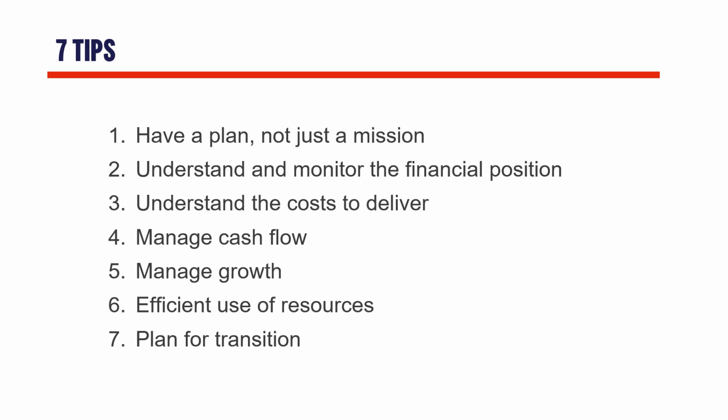Understanding your cost to deliver on your purpose or mission assists with budgeting and allocating income, as well as managing cash flow. By understanding the impacts of growth on your cash flow and managing that growth effectively, you will become a more sustainable organisation. Efficient use of your scarce resources enhances your ability to deliver more effectively and provide more benefits to the community. And finally, planning for transition means you should always have an efficient and effective team. Implementing these 7 tips will help your organisation be more financially sustainable to help you continue to do your great work in the community.